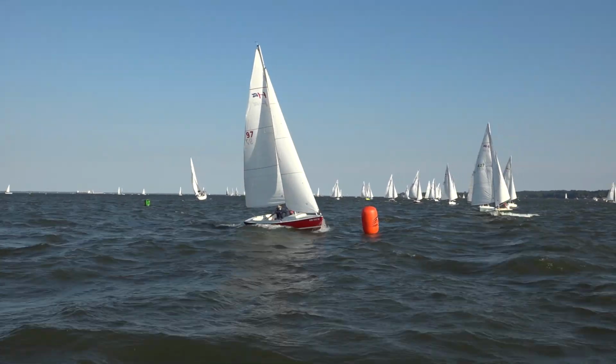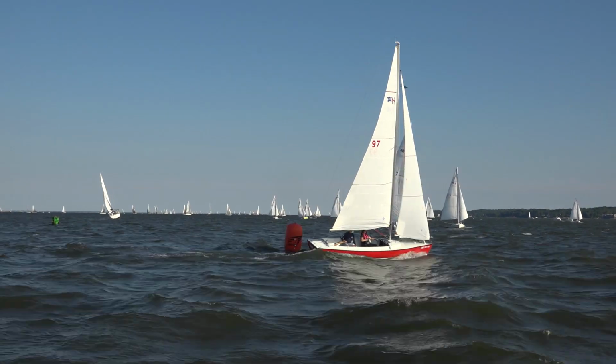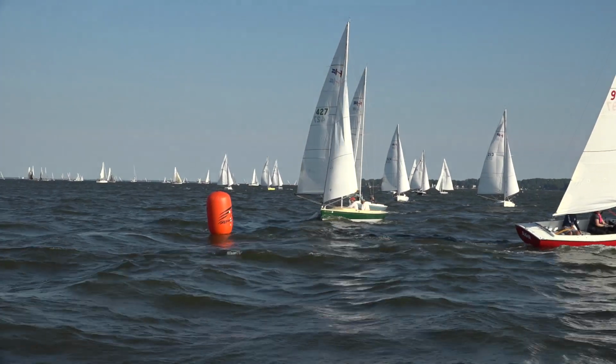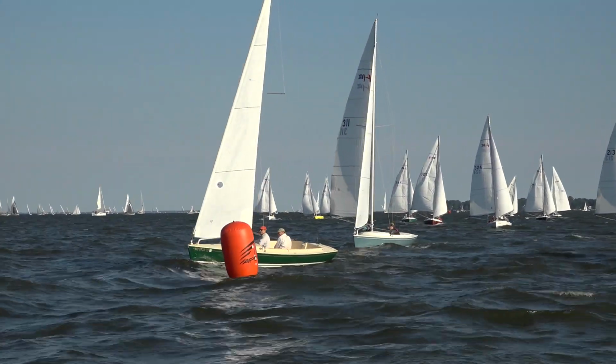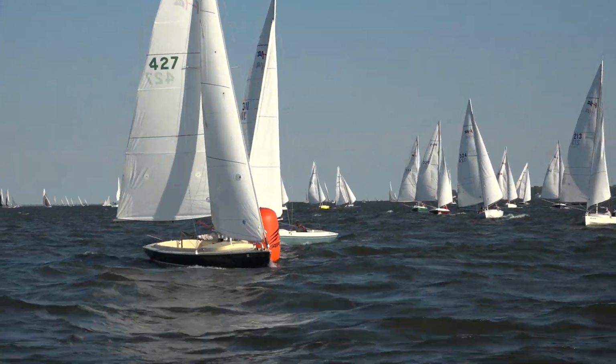The Harbor 20s do a windward-leeward course right at the base of the Severn River, where the Severn meets Spa Creek. Sugar, Garth Hitchens, was the winner of Series 1 and is leading this race by a good margin. 427, Brilliant, Kenneth Appleton in second.